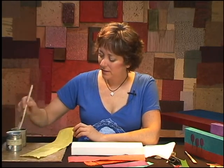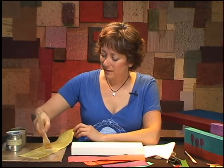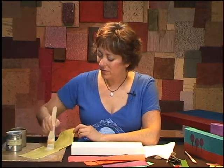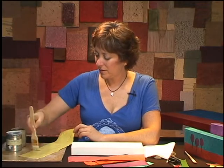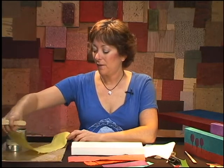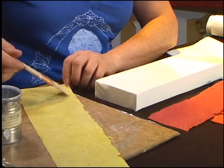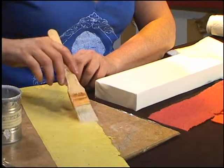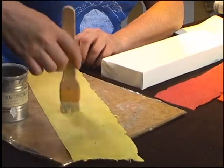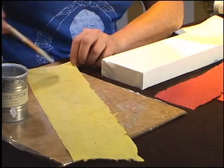So we're just putting a nice, even, thick coat, just like you're painting, and just let it soak in and kind of brush over it a couple times. And I always like to put the glue on the paper instead of on the canvas, because that way it will absorb into the paper a lot better. So that's looking pretty good. And I usually like to give it a little bit of time to soak in before I just throw it right onto the canvas.